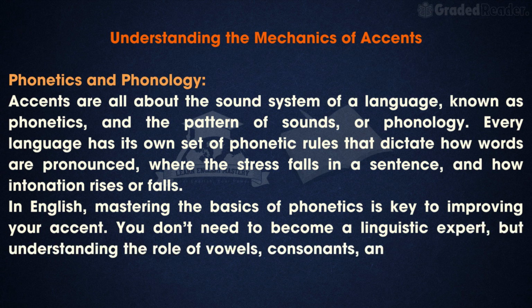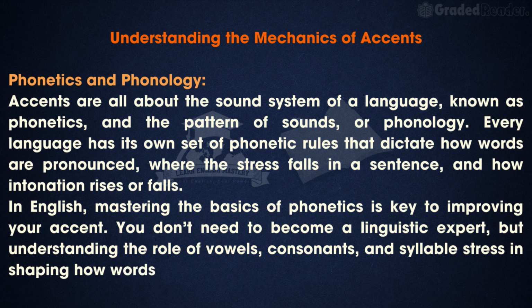In English, mastering the basics of phonetics is key to improving your accent. You don't need to become a linguistic expert, but understanding the role of vowels, consonants, and syllable stress in shaping how words sound is fundamental.